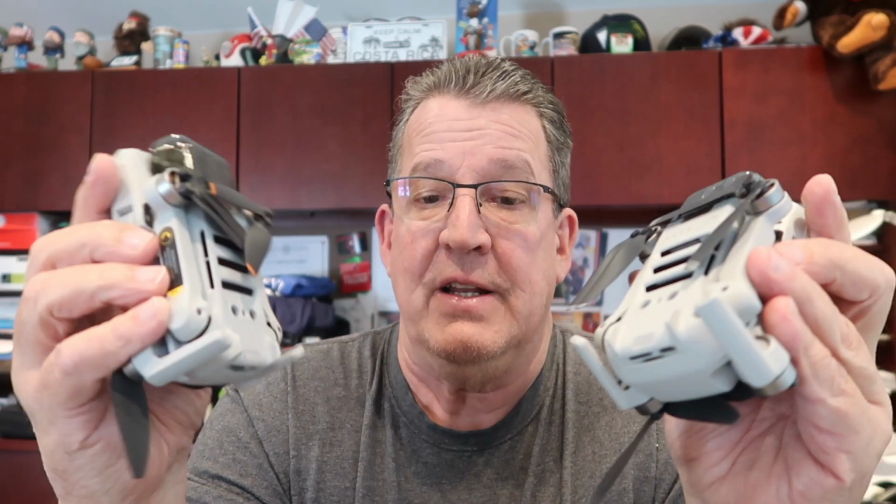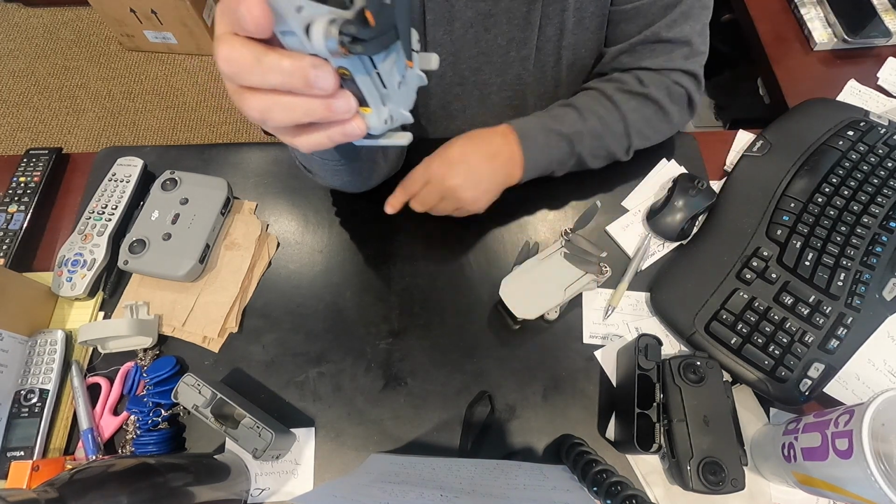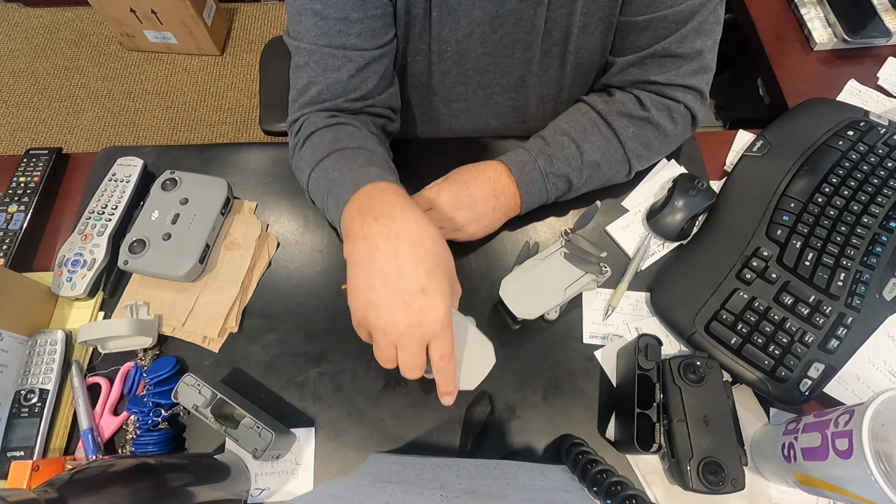The Mavic Mini ascent, it can go up 8.9 miles an hour. The Mini 2, 11 miles an hour. Coming down, Mavic Mini, 6.7. Mini 2, 7.8. I don't know how badly you want to drop out of the sky. After all, you don't want to drop out of the sky like a freaking rock.